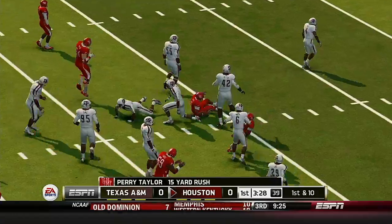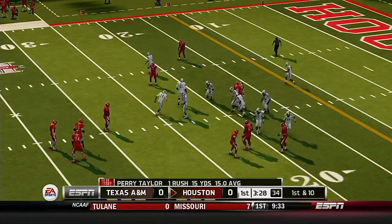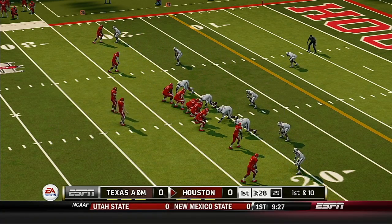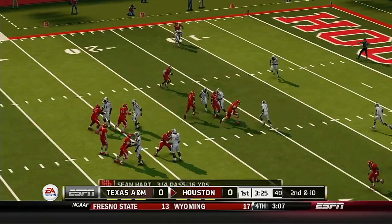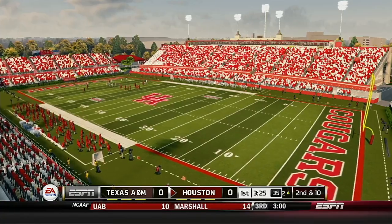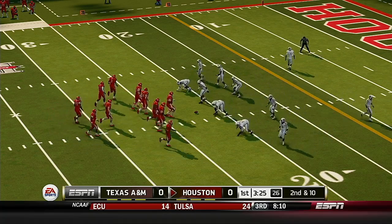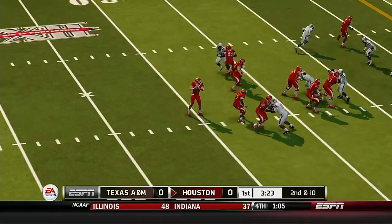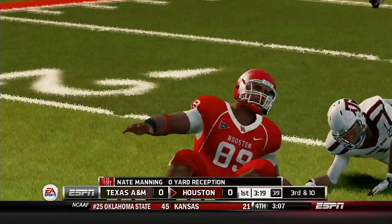Makes it second and six. Watch 36. 36 to Mike. And down he goes, 22-yard line. Nothing tentative on that run at all. He looked very determined and got the first down. From the 22-yard line, it's second down. Slings it. Tackle right around the 22-yard line.